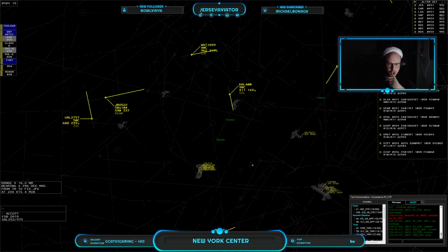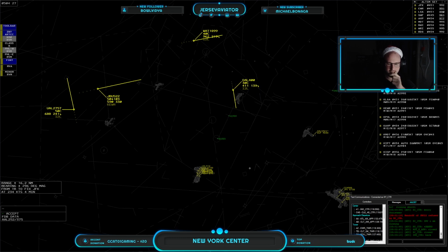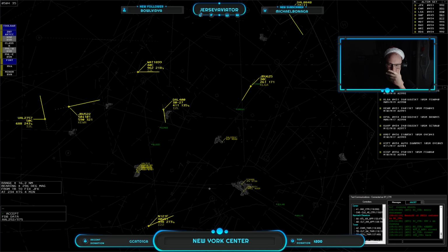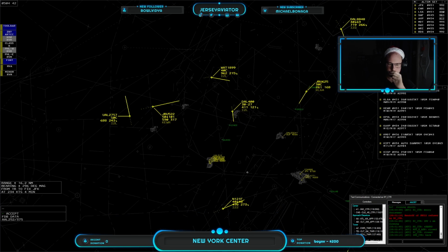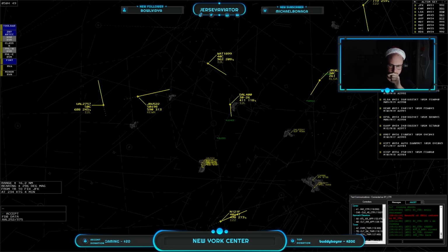Walker 1899, turn right heading 150. Right 150, Walker 1899. Delta 400, you're 2 miles from Teterboro, maintain 3000 until established, cleared ILS 22 left approach. 180 or greater till buzzed. Clear ILS 22 left, maintain 3000 until established. And give me 180 knots or greater until buzzed, please. Give you 180 knots until buzzed. Buzzed is the final approach fix on the approach.